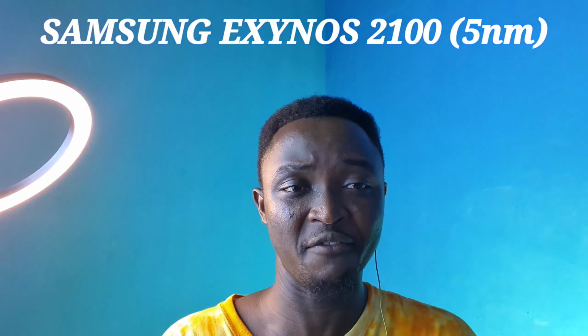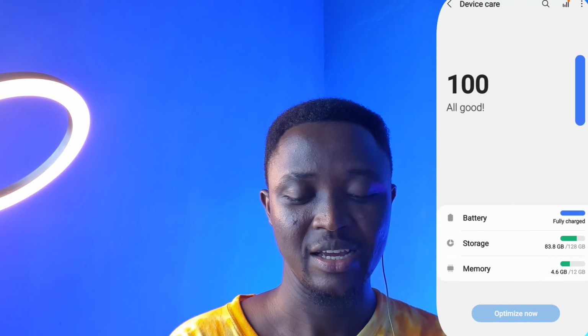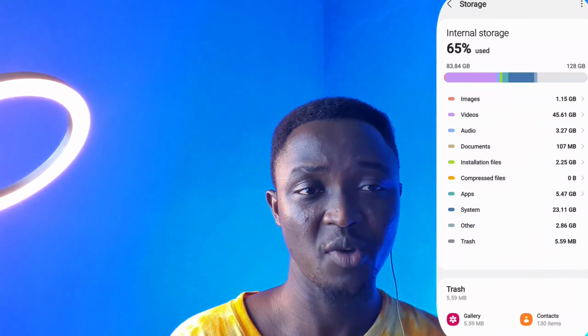This one comes with either an Exynos 2100 version, which is a 5nm, or the Snapdragon 888 chipset, which is also a 5nm. But what I have is the Snapdragon 888 chipset model, and this is very fast. Storage on this device ranges from 128GB to 512GB. The model that I am using is the Snapdragon variant, which is 12GB RAM and 128GB internal storage, and it is very fast because it has UFS 3.1 storage.